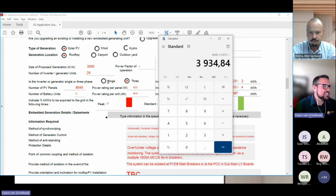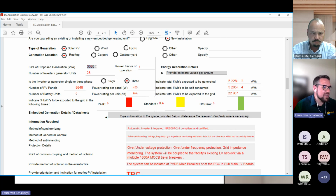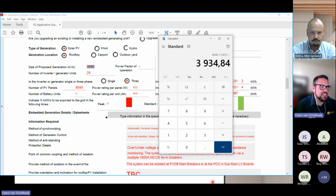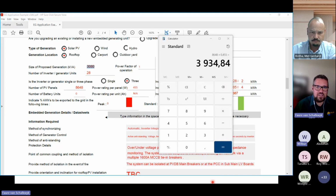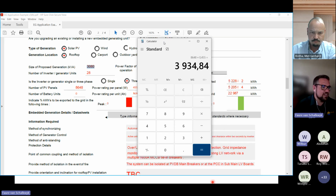No, they've not. So who can tell me why there's a difference between that value there, the 3080, and what I've calculated just now? Who can tell me why there's a difference? Or what's the difference? The installed DC capacity is usually upsized from your inverter active output to account for conditions above STC.